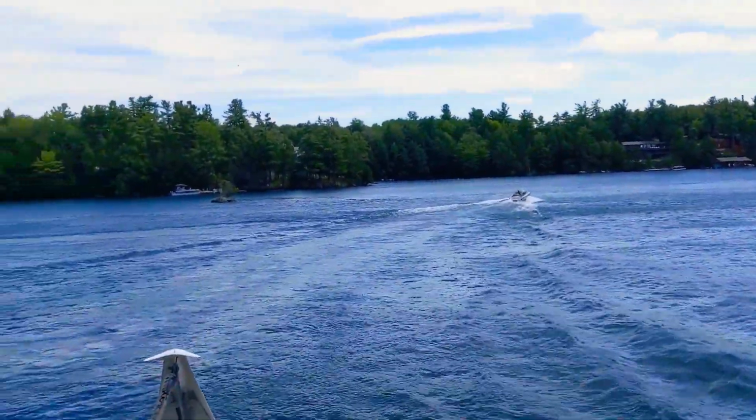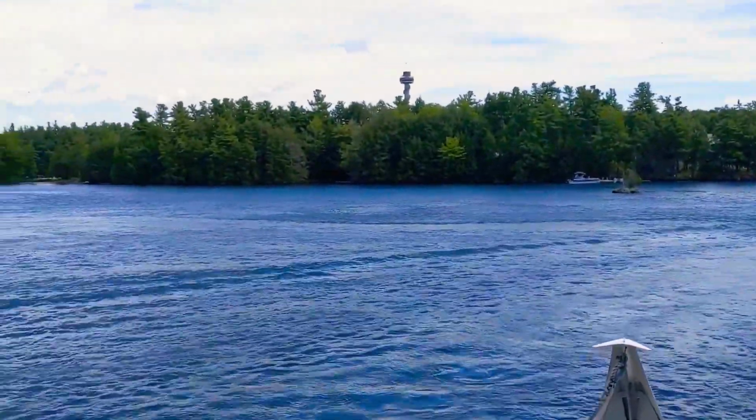Coming up on the left, if you want to get your cameras out, is the smallest charter island.